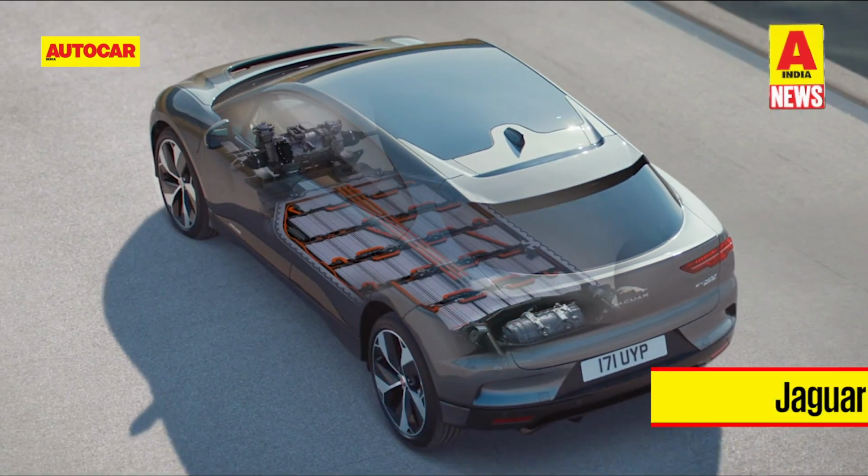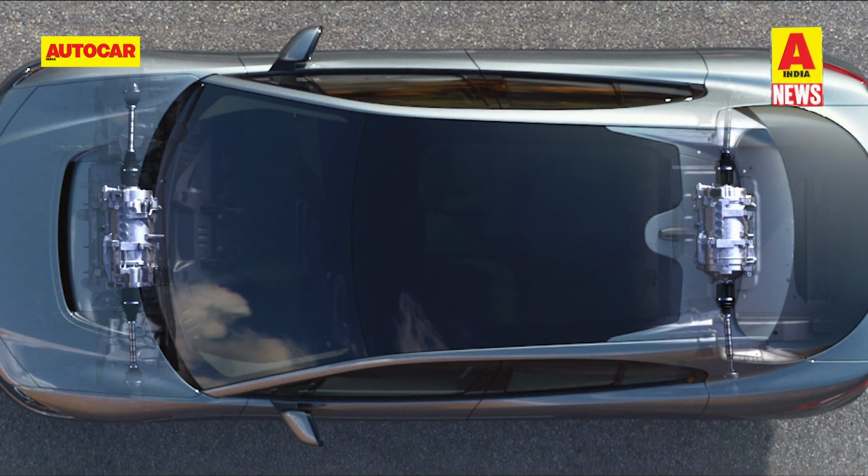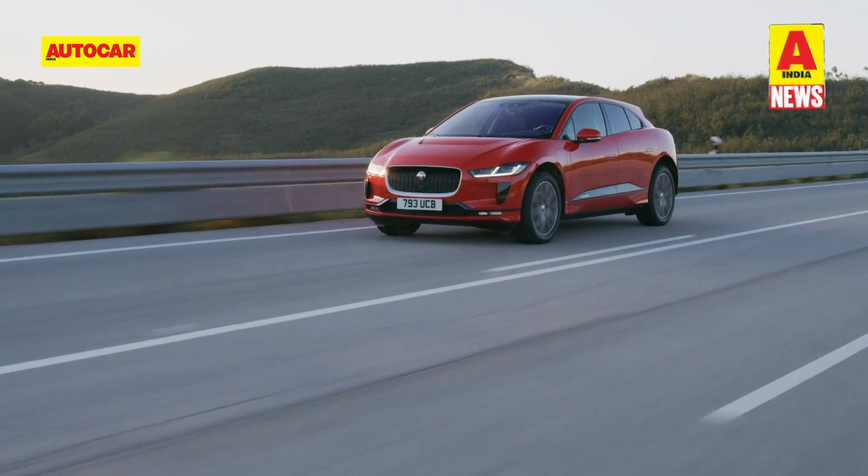The other big winner was the Jaguar I-Pace, whose electric powertrain bagged 3 awards: Best 350 to 450 PS engine, Best New Engine and Best Electric Powertrain.